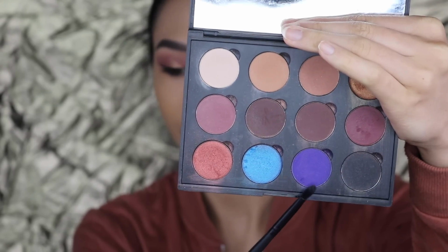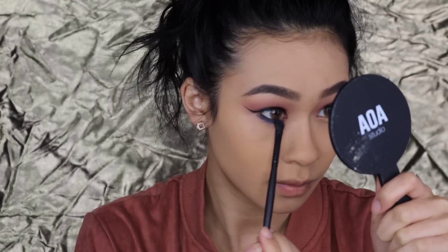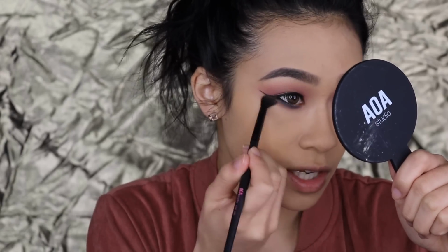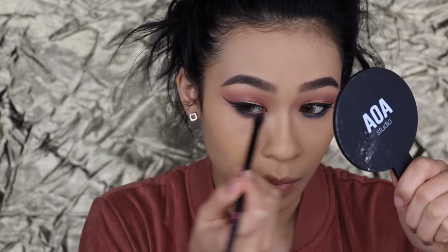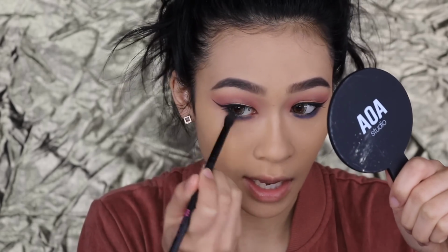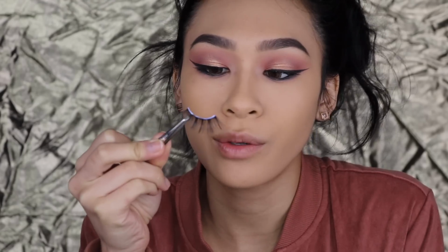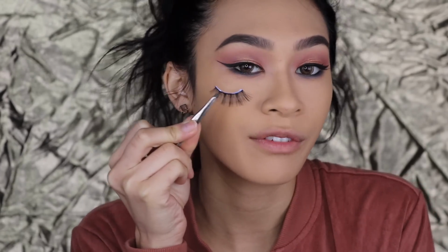For my lower lash line, I wanted to play with a little bit of purple, so I'm taking Morphe's Grape Day with my ShopMissA E138 and running that on my lower lash line. To blend that out, I'm going to take my initial transition shades and I'm just going to pop this right at the edge of the purple. For eyelashes today, I have these Juno&Co Lashes in the number 15.